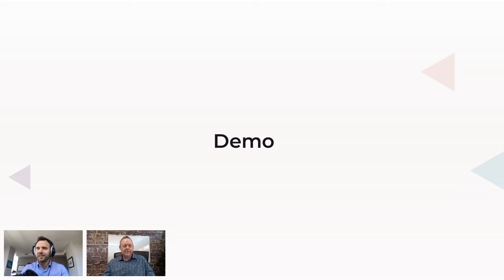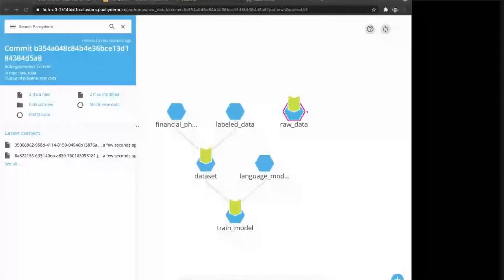Great, thank you, Bruce. All right. So while Bruce was doing that, I deployed one other pipeline, which is this raw data pipeline. Essentially, this raw data pipeline is just pulling the Elasticsearch logs from the Seldon deployment. And it's going to pull those into this raw data repository. I have the commit that it pulled them in right here.